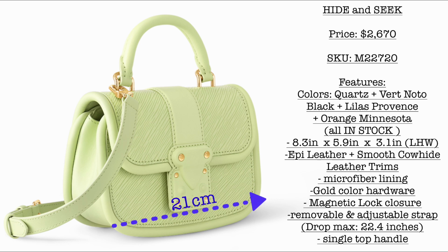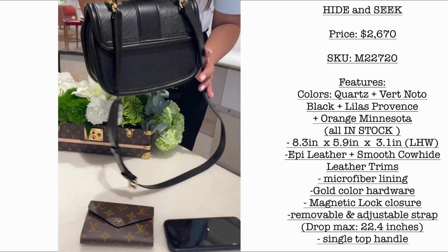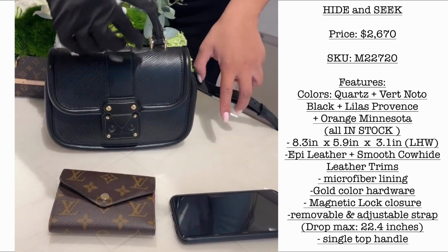So here is the dimension, guys. I have converted. So the length is 21 centimeters, height is 15 centimeters or 5.9 inches, and depth is 3.1 or 7.87 centimeters. Here is what you could fit inside the bag. So we have the vitrine wallet, if I'm not mistaken, and we have an iPhone Pro here, not the Max one. So let's see what could fit inside.